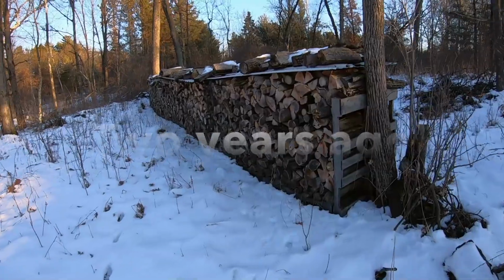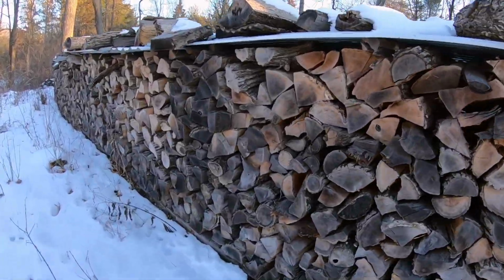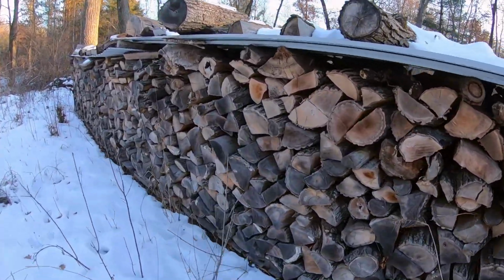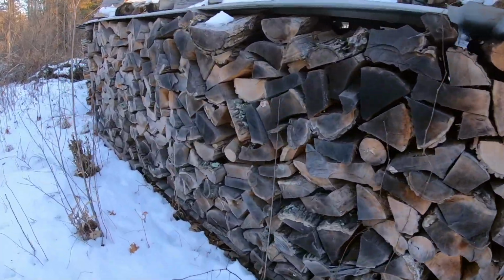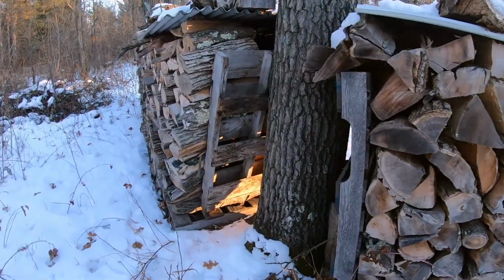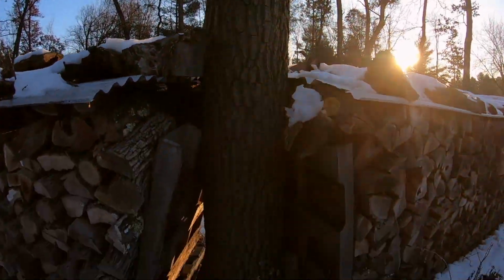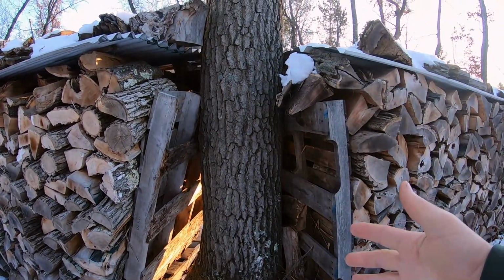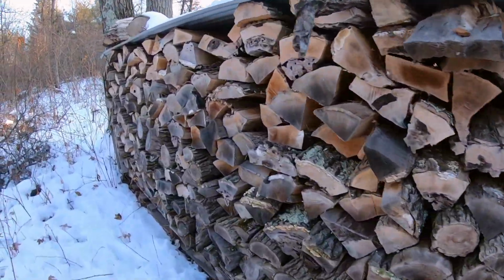So this is a bunch of his wood he's got cut. This has been here for 2 years now. He's got tins he's got it covered up with. He splits it fairly big because he's got a big wood stove and puts it on pallets. We put pallets between the tree like this so that when the tree, because this is a live red oak, we put pallets on either side so you can stack right up against it, and as the tree moves the wood doesn't fall over that way, so it works pretty good to do that.